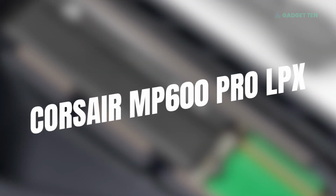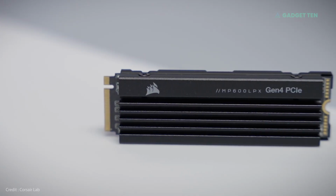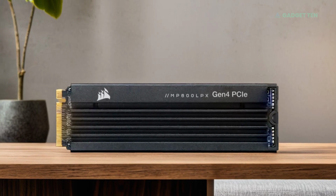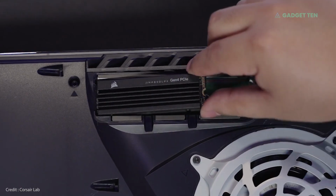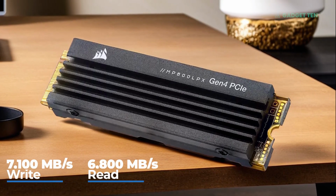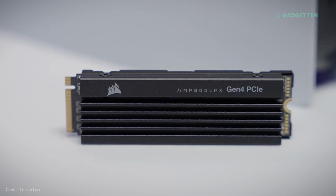Corsair MP600 PRO LPX. In order to save a little money, you often have to be willing to make some concessions when you find a cheap product. However, the MP600 PRO LPX is an affordable option for a high-quality PS5 SSD. Stunningly high read and write rates of up to 7,100 megabytes per second and 6,800 megabytes per second, respectively, are achievable with the Corsair SSD.